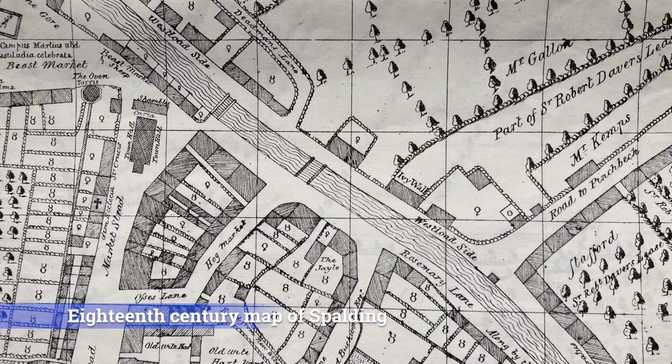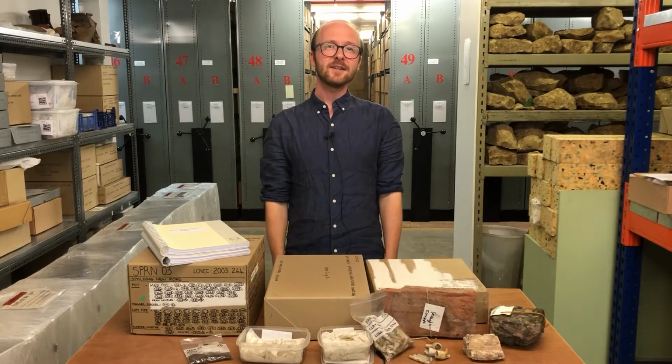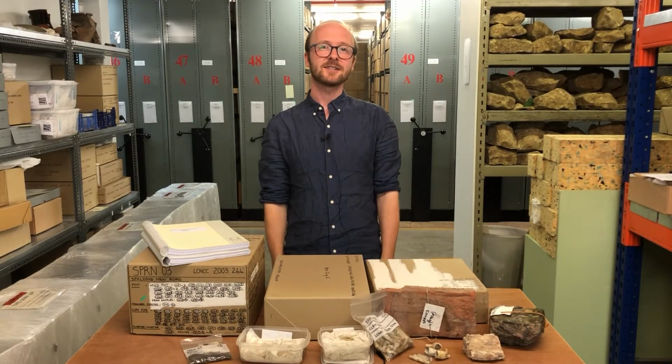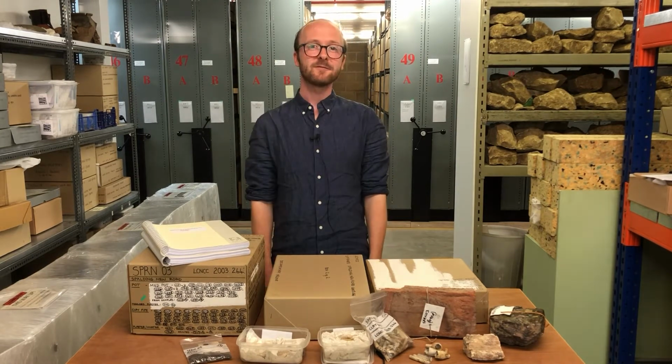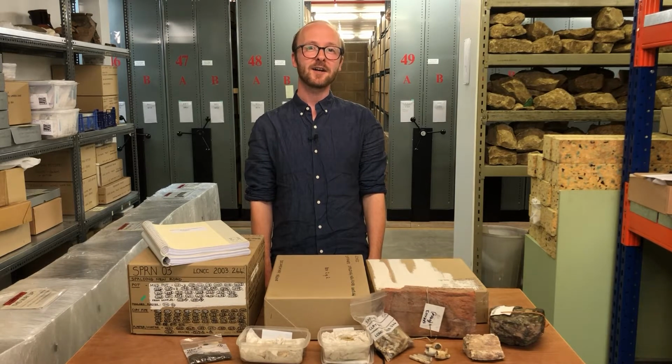This map of Spalding from 1732 shows what's now New Road had a watercourse running through the centre of it that was called the West Lode. You can also see a building marked the Ivy Wall fronting onto the West Lode. So we asked the developer to hire some archaeologists to do some trial excavation to see what, if anything, survived beneath the shopping arcade that was going to be demolished. A team from APS Archaeology based in Heckington near Sleaford quickly uncovered medieval features and traces of buildings.